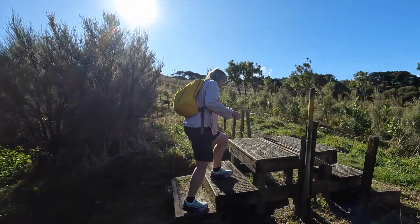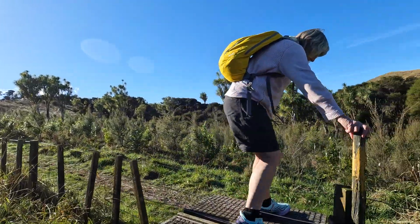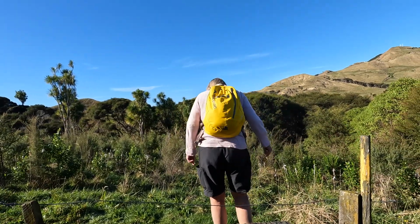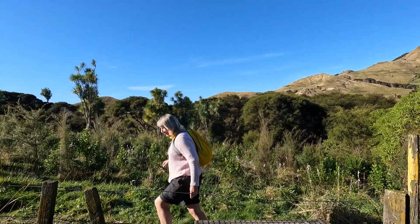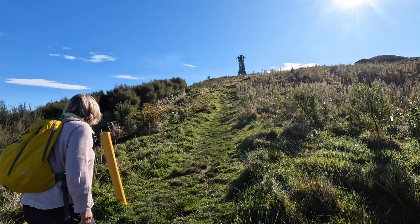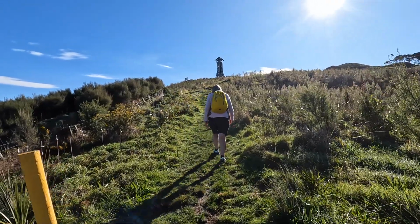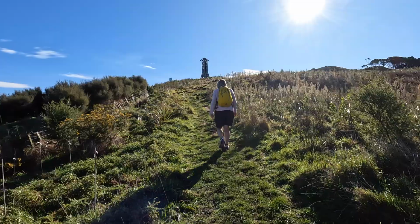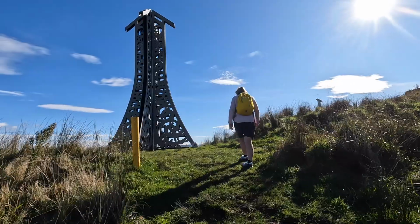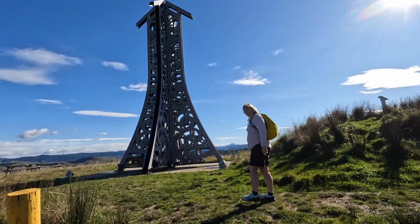Little stile to go over here. How you going, all right? It's designed for right-handers. I'm a left-hander. That's impressive.